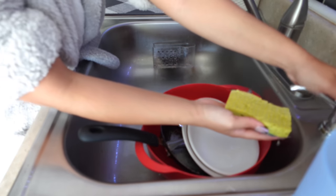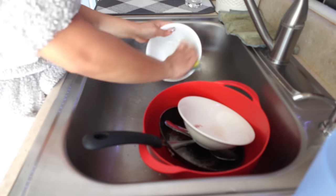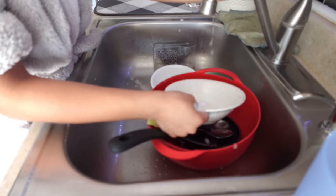While the water is boiling for the rice, I am just gonna go ahead and wash the dishes, just so I don't cook in a dirty kitchen, or so I don't have too many dishes to wash when I am done cooking.